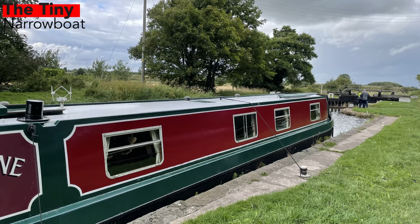It's 5:30, we're on the first lock of the Rufford branch. We'll hopefully make the time and be back at the marina for 7 something. I wouldn't think it'd be much after 8. When I can and I get off the boat, I'll show you the new boat and I'll explain everything that's happened in the last week.